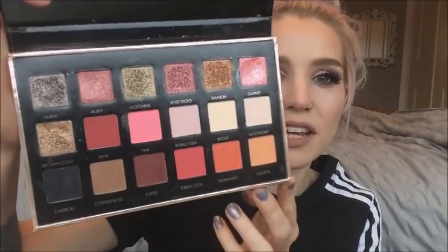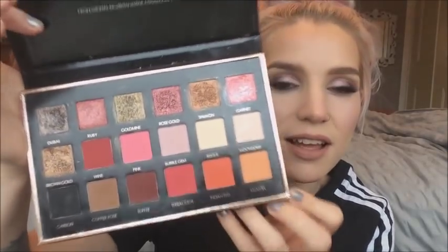are beautiful as well. Just to let you know, I do have first impressions on all of these palettes, so I will link them down below. Today I'm just going to be showing you. I don't want the video to be super long, so it feels like I'm going through the palettes quickly. It's because I am, but as I say, you can check out the full first impressions if you so desire. But yeah, this is an absolutely gorgeous palette. I love it.